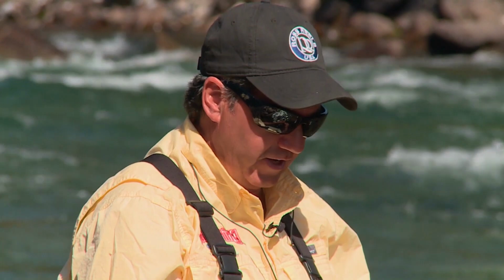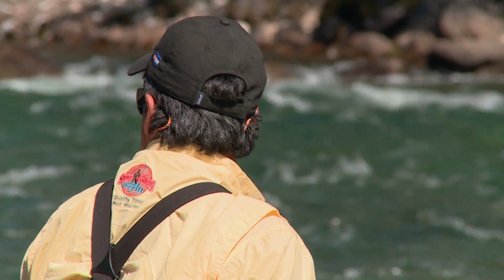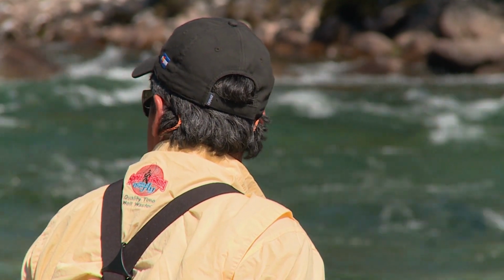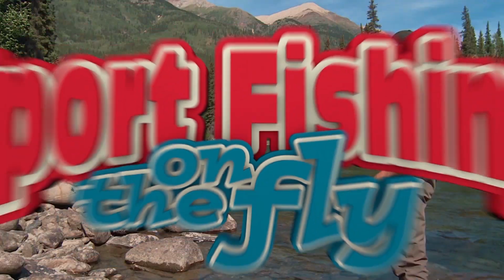On the little caddis, I think I'll keep using it and work my way down. Or maybe I'll have to work my way up since those guys are way up there. Wait and see. So we're at the headwaters now.